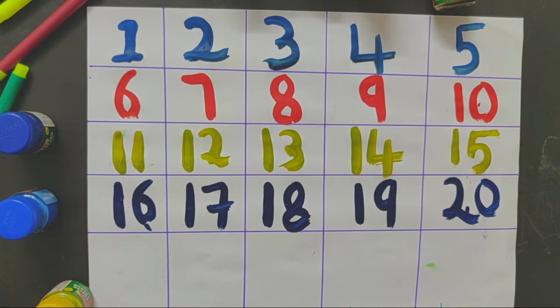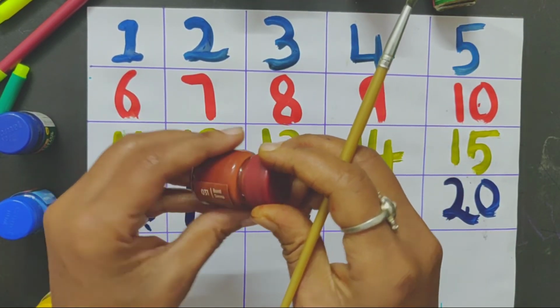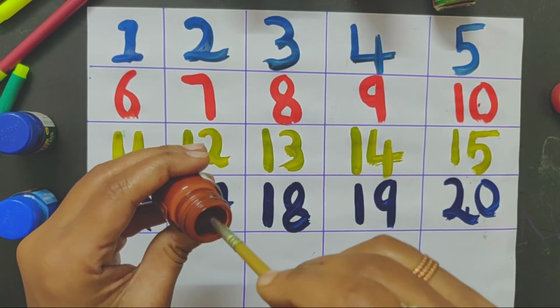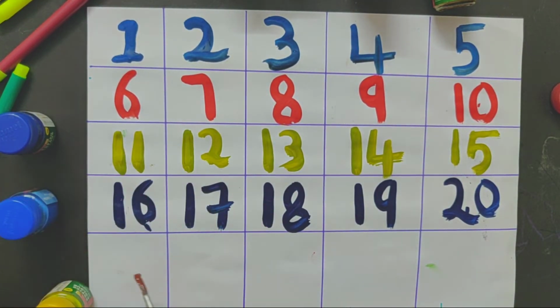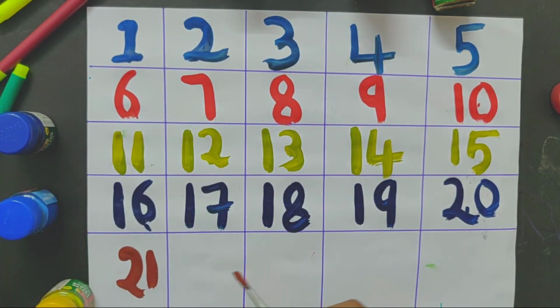Any guess which color we are going to pick? Can we pick this brown color? Yes. With this brown color, we write 21. 2, 1, 21. With this, 2, 2, 22.